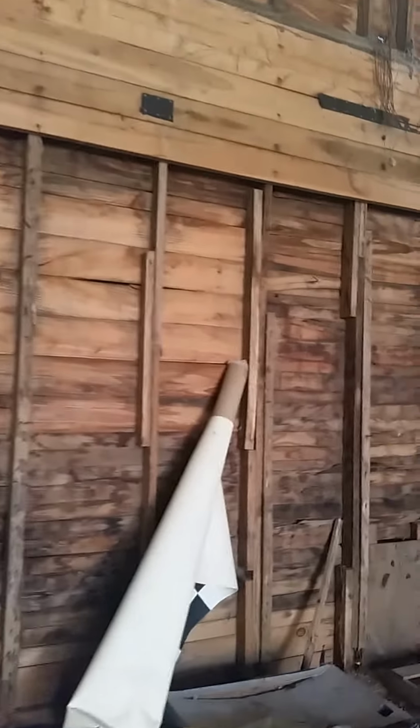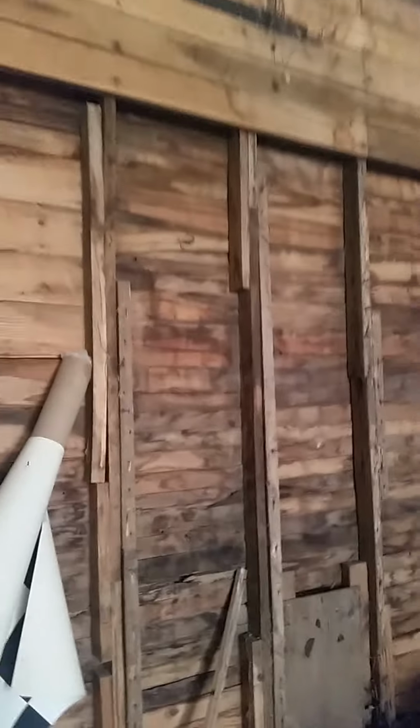Come back over to some more of this wall board. This particular wall was put together, and I was looking at this earlier, it's a solid oak. 1x4. Well, there's a little 1x8. There's a little 1x6. Lots of 1x4, but it's got a really pretty patina to it.